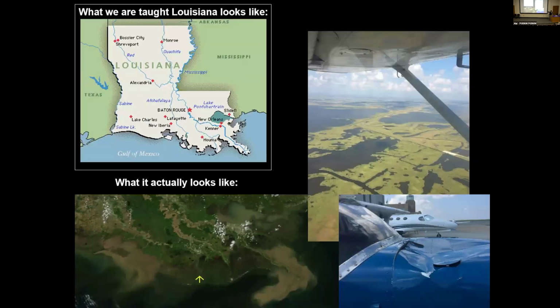So this is mainly for the international folks here that might not know this area quite as well. We're taught that Louisiana looks like a boot, but this is actually what it looks like in much of this region. So it's kind of missing its toes, I would say. This is LUMCON right here, where that little arrow is. Can you see any land? So it's missing its toes, right?